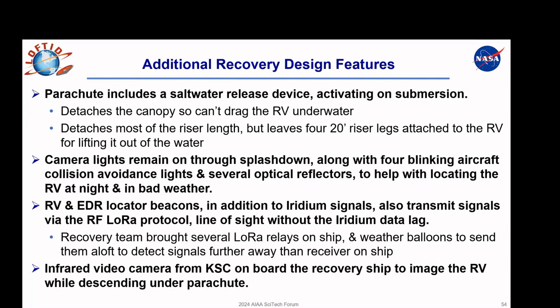And the locator beacons, in addition to the signals they were sending through Iridium, also transmitted through the LoRa protocol, which is radio frequency. It's direct line of sight. The Iridium system has a lag of up to 5 minutes. The line of sight gets rid of that. And we brought several LoRa relays on board the ship that were launched on weather balloons so that we could detect the signal further away than what we could see with the antennas on the ship.